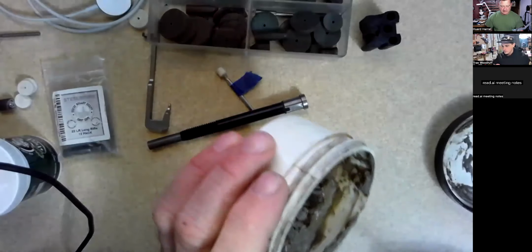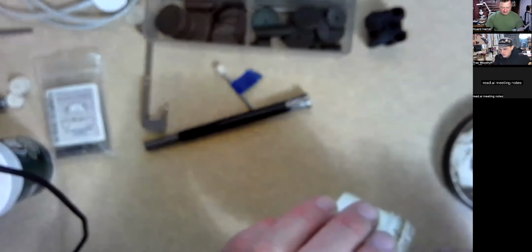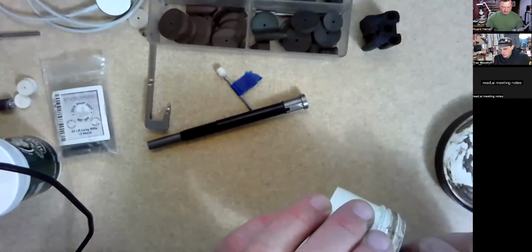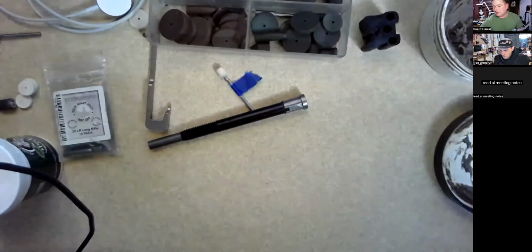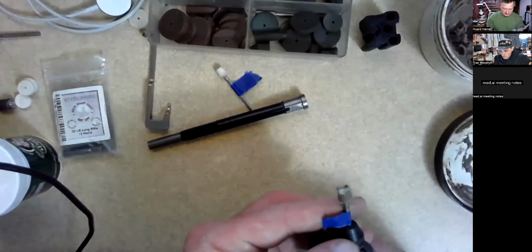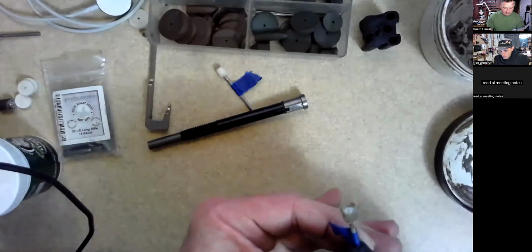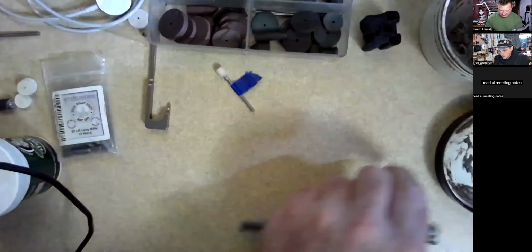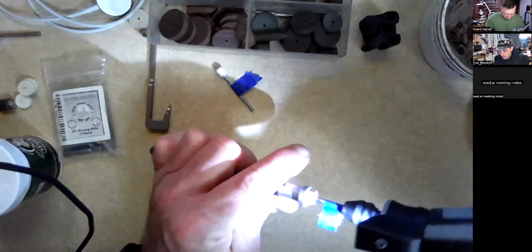Now, I'm actually going to use the lapping compound instead of a polishing compound. I like the way the lapping compound works. I don't know if your Dremel has a light on it, but I really like having the light. No, it does not, and that's another thing, I need one like that.